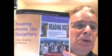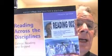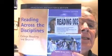This is the main textbook, Reading Across the Disciplines. Notice it says on the top, Annotated Instructor's Edition. That's not the one you're getting. I know you wanted the one with the answers. Seriously speaking, though, you're going to be getting one that says a special edition for Valencia Community College. Do not buy this book over the internet or from another place. Only buy it from the bookstore on our campus because it's a custom-made edition that is being used by us. It was made for our campus. And so if you buy it somewhere else, it's not going to be useful for you.